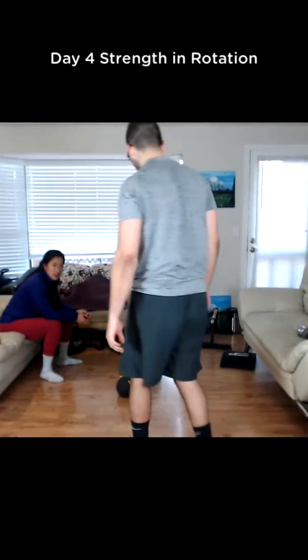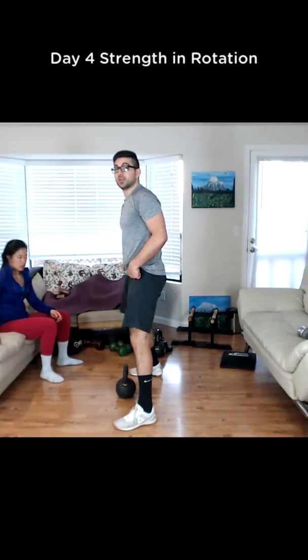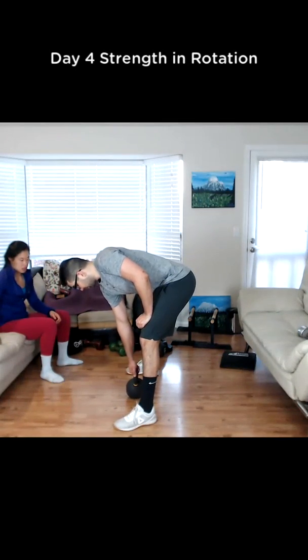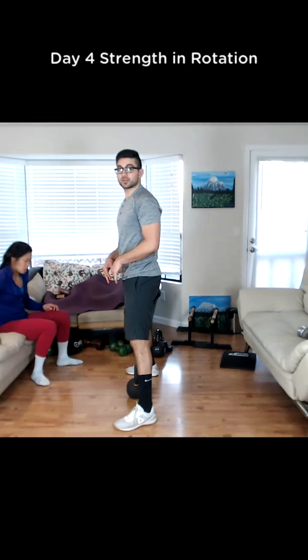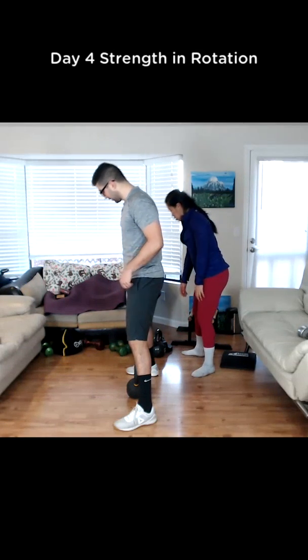Sumo deadlift. Yeah. It's a wider base. We want that bell right underneath us, right? We want to go path of least resistance here. If the weight is out in front of us, more likelihood that we're going to use our back. I'm going to want to do that.